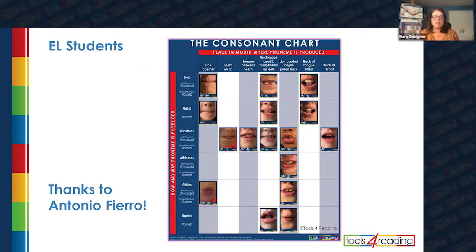All right, I'm going to show you another picture of the consonant chart, and I want to talk to you just for a minute about EL students, just things that I wanted to highlight, not too much detail. As I said, my colleague, Antonio Fierro, helped create this slide by drawing our attention to these sounds. If you look at the top row, we have stop, the unvoiced sound and the voiced sound. But look at this. You see my yellow line here, that diagonal line. We have the t and the d sound. Well, in Spanish, there's not a clear d sound. It's much softer and gentler, as Antonio says. And it's more like a th sound, dos, not a hard d sound.